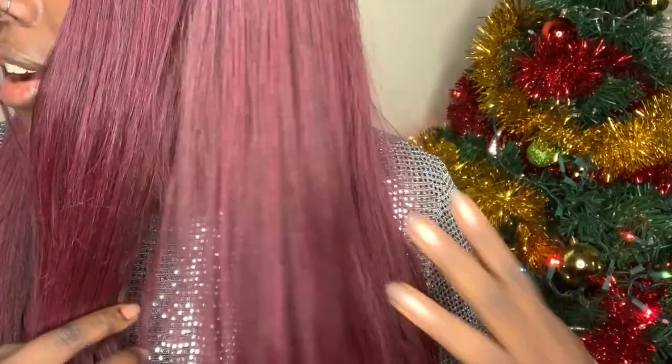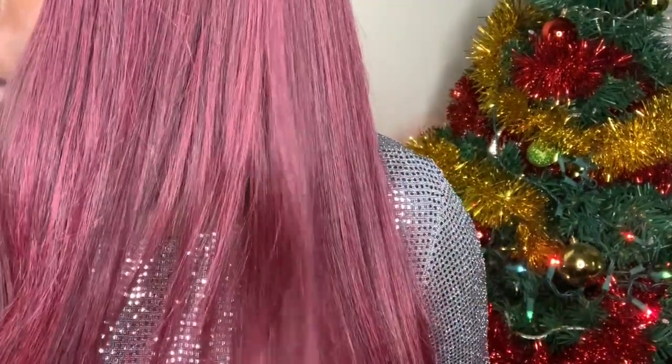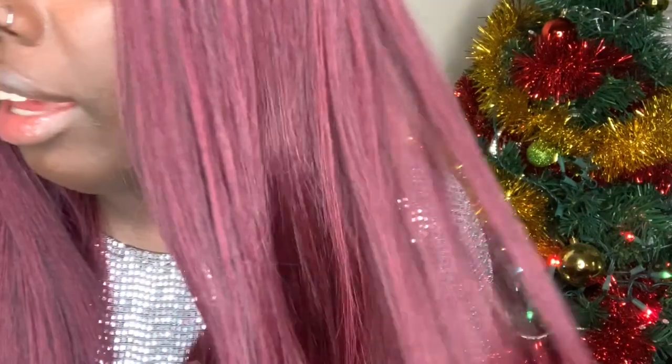All right, so let's dive into the pros of this unit. First pro is the coloring, hands down. I'm so glad that I got this 99J burgundy mix. I don't know if you can tell, but I just love how the dimensions of this color came out.